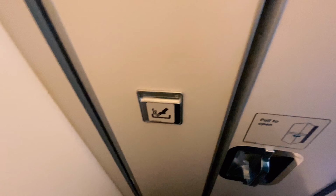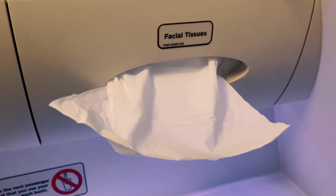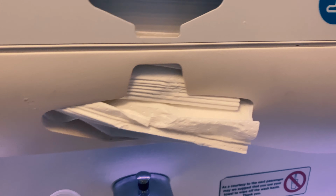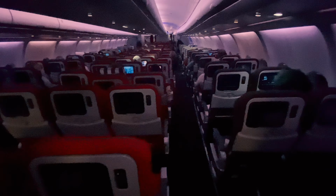Well, there's certainly nothing to complain about here in terms of cleanliness. This is definitely not the best loo that I have ever reviewed. However, I do appreciate the multiple lights in the mirror and important amenities such as hand soap, tissue, toilet paper, paper towels, and all the good stuff. All right, now let's get back to the seat and check out the IFE.